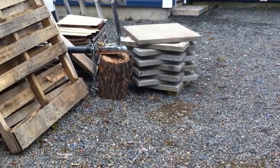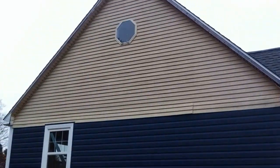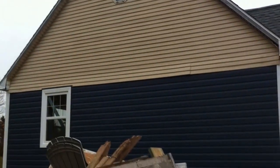Wait, 2, 4, 6, 8. I got 10 of them. So I could theoretically make a nice set of stairs going up sideways up this bank. Things to think about. And it's not far from there. We're going to take that window out and put a door up there so we can finally get up there in a set of stairs.